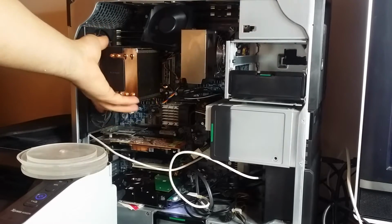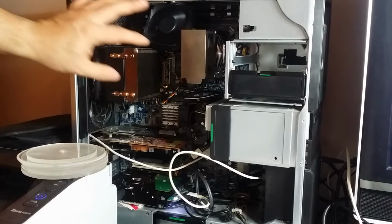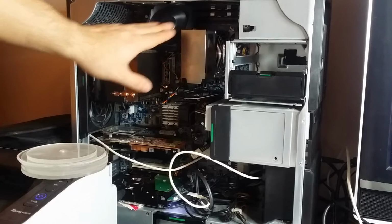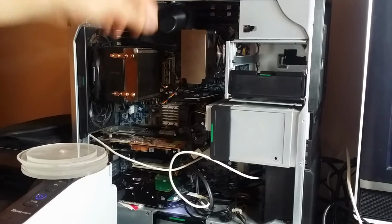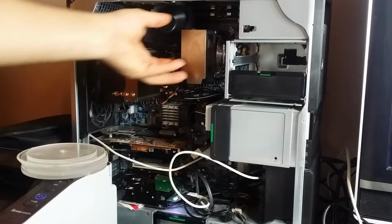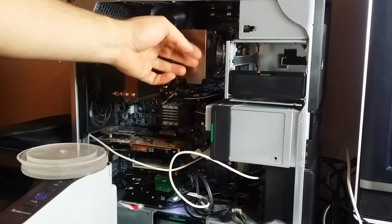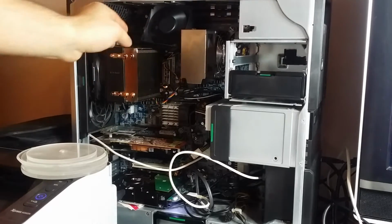As you can see, this heatsink is much bigger. I was very lucky that it actually fit inside here, but unfortunately there was a cover here for the RAM. I had to take that out and put another fan there myself, because it wouldn't fit, as this heatsink is a little bit bigger than the original manufacturer heatsink. So not to worry, it's still working fine.